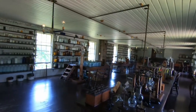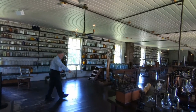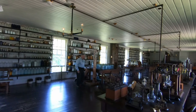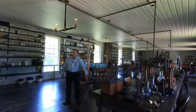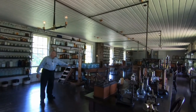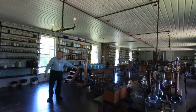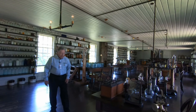Any questions about anything you're looking at? Oh, I gotta show you something. Right here. This is a remake of the original, which is sitting over there. See there underneath this table? See that crank sitting out? That's broken. So Ford had this one made, just like the original.